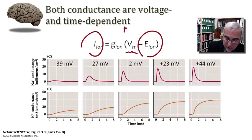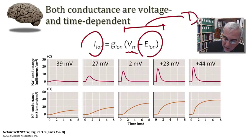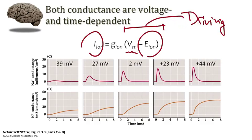So the driving force term then becomes the difference between the membrane potential at any point in time and the Nernst equilibrium potential for the permeant ion. So what would happen then if the membrane potential is exactly the Nernst equilibrium potential for the permeant ion? Under that situation, the driving force is equal to zero, and no net current is going to flow. This is one way to establish electrochemical equilibrium for a permeant ion. That is, it's possible with the patch clamp method to set the membrane potential exactly to the Nernst equilibrium potential for the ion in question.